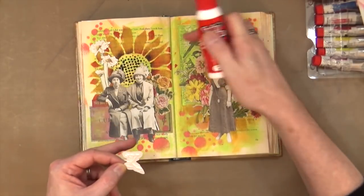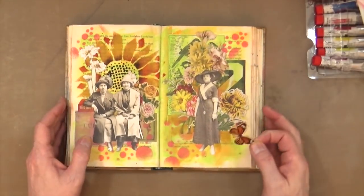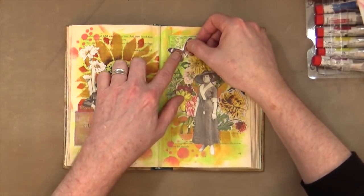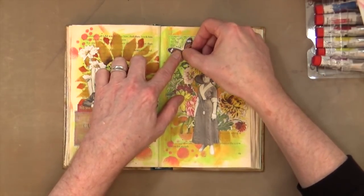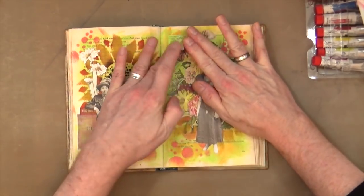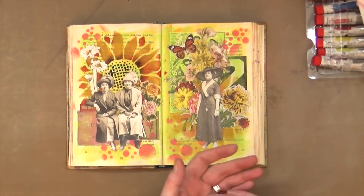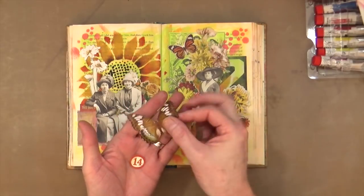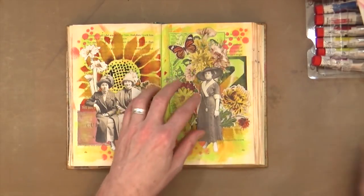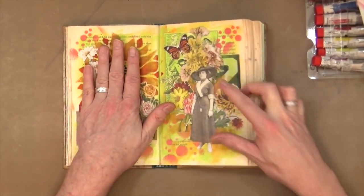And like I said, there was too much green up here and it needed a little balance of orange, which is why when we put the butterfly in there, that's going to add a little bit more balance to the page. Now we've still got to add our two little quote chips. Those two are the pieces that aren't going to make it. Everything else in the background I'm happy with. Happy with her, happy with those two.